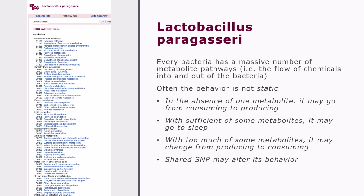Sometimes the phrase quorum sensing will be used, which is if there's a certain quorum of certain metabolites or certain types of bacteria, then its behavior changes. And with too much of some metabolites, it may actually go from producing something to consuming it. So it will consume it to produce other metabolites, etc. All of this is very dynamic and changes.